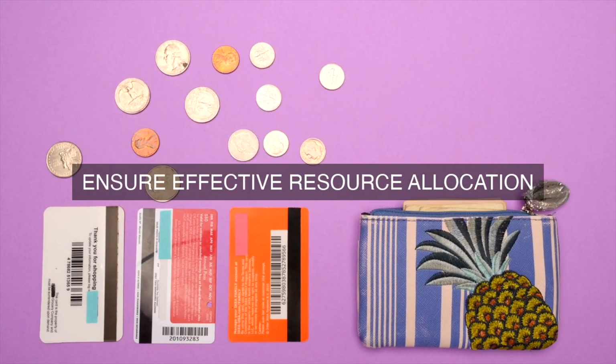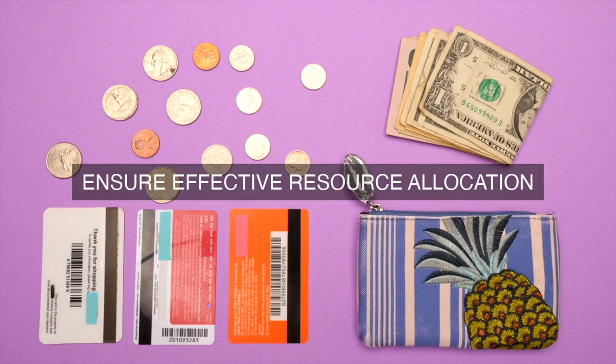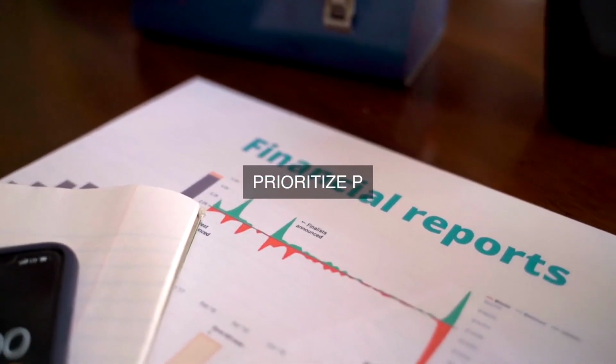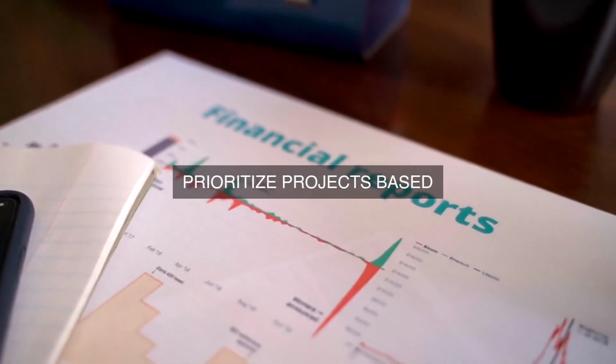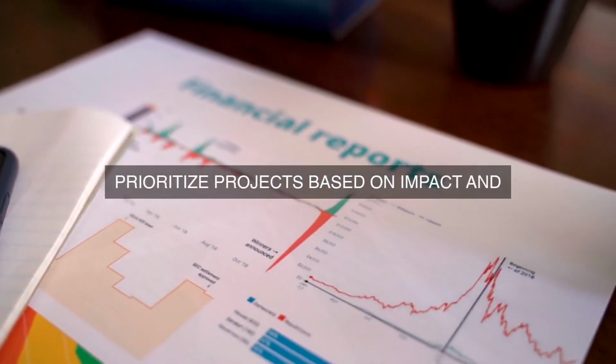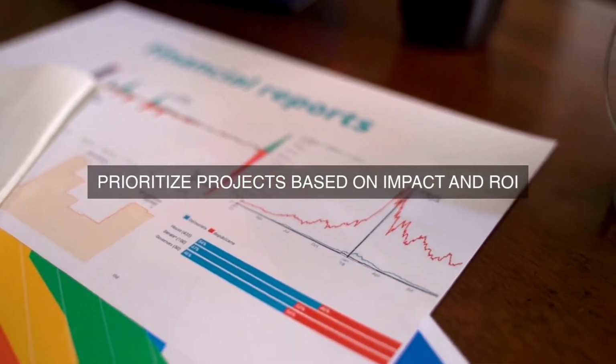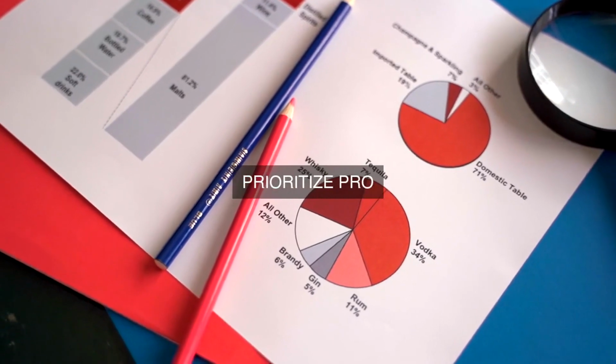Step 5: Budget allocation and resource planning. Once the projects are prioritized, the budget allocation process begins. The total research budget is allocated across the selected projects, taking into account the resource requirements and budget constraints outlined in each project proposal. The organization's resource allocation plan is then updated to reflect the project priorities and resource commitments.